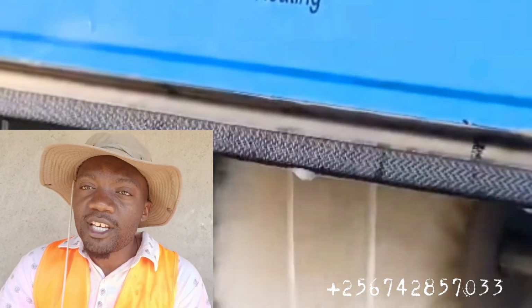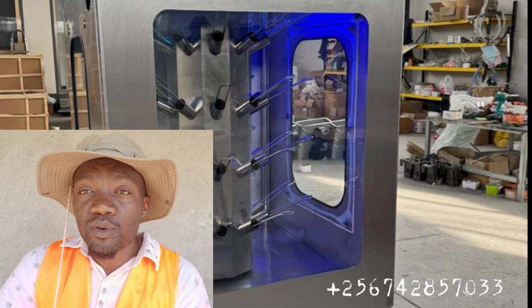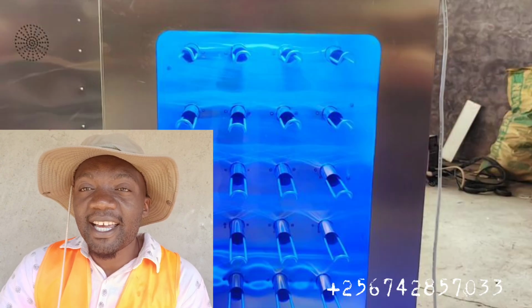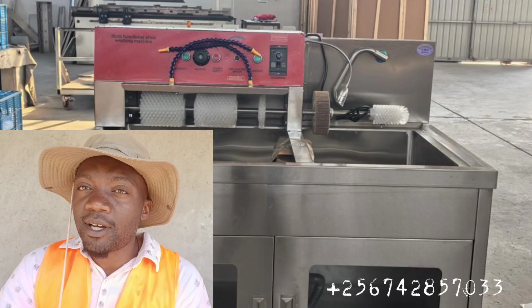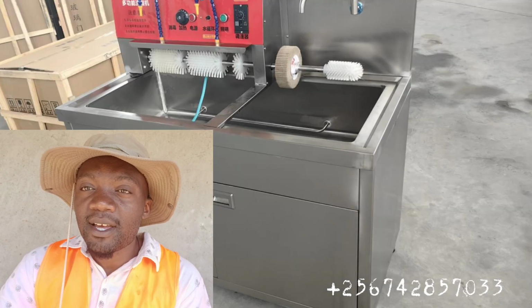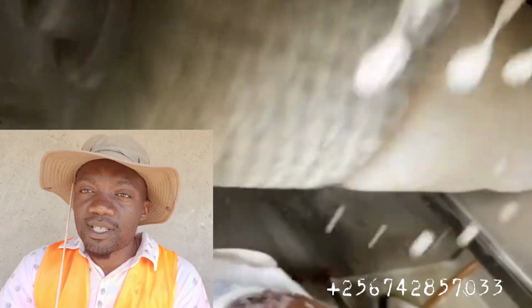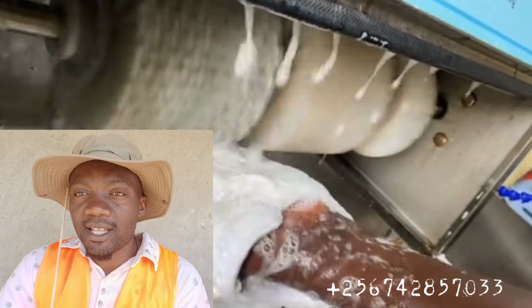And remember, each shoe that is washed and dried costs 5,000 Uganda shillings. So this machine can wash over 50 shoes in a day. And of course, you can count how much money you can make from the shoe washing business. Remember, you need to be strategic in choosing a location for your business, and you can get someone, you train that person to use that machine.